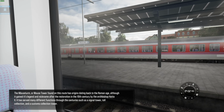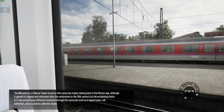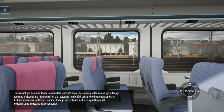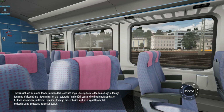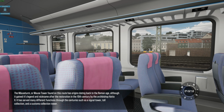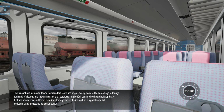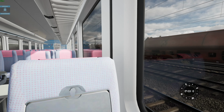The Mäuseturm, or Mouse Tower, found on this route has origins dating back to the Roman age, although it gained its legend and nickname after the restoration in the 10th century by the Archbishop Hatto II. It has served many different functions through the centuries, such as signal tower, toll collection, and a customs collection tower. The route to Koblenz is approximately 85 kilometers through the scenic and meandering Rhine Gorge, a UNESCO World Heritage Site.